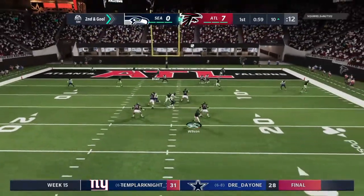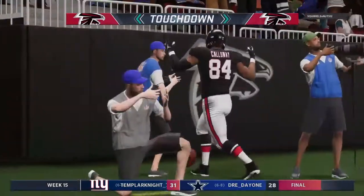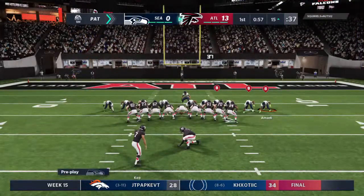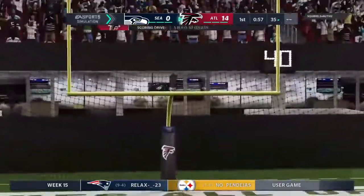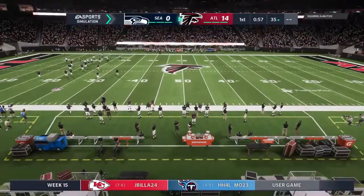Now he'll look to throw here on 2nd and 10. And that is caught. Touchdown, Falcons. From 10 yards out. And the Falcons push further out in front. There's not much that's perfect in football, but that's about as close to it as you're going to get. Score, force a punt, score again. And both drives were impressive. The opening drive was, that last one was.